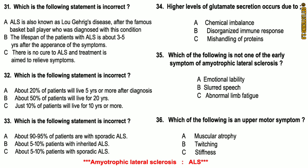There are different types of amyotrophic lateral sclerosis, classified based on their signs and symptoms and with a genetic association. Amyotrophic lateral sclerosis can be sporadic or familial. Sporadic amyotrophic lateral sclerosis occurs randomly, and it accounts for 90 to 95% of patients. There is no clear risk factor or cause. About 5 to 10% of patients have inherited amyotrophic lateral sclerosis. The offspring of a patient with amyotrophic lateral sclerosis will have a 50% chance of developing a similar condition.